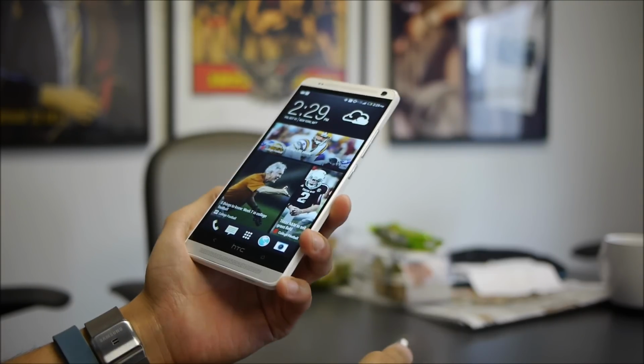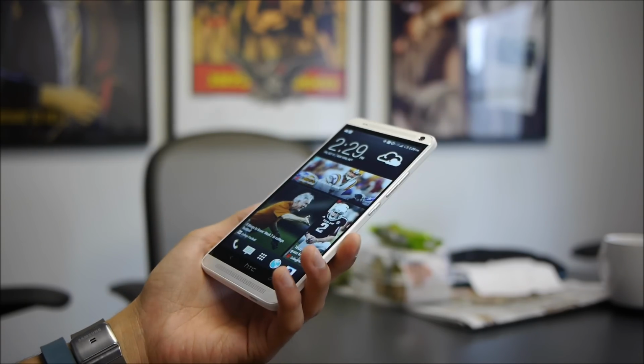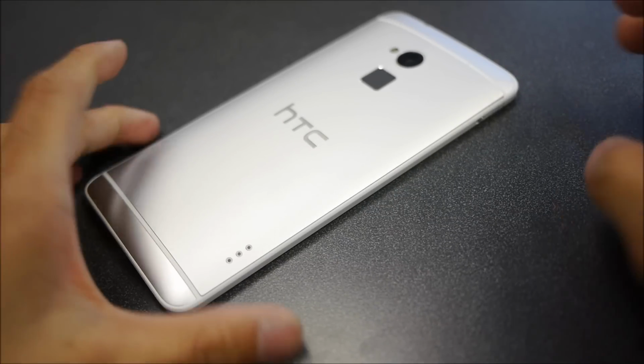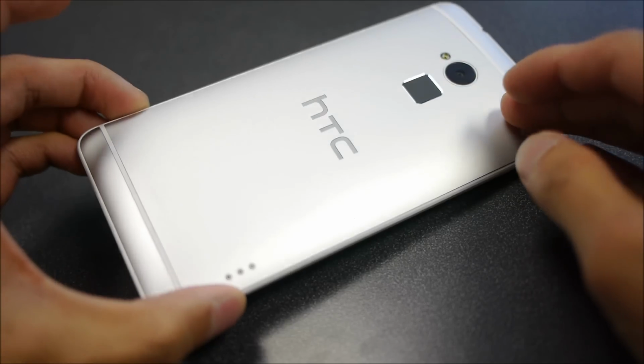But of course, if you love tablets but you don't want to carry one, this might be a good medium for you, because it's still a good enough smartphone size but still packs some tablet-like features on board. So one of the great things I like about the handset is that it maintains the HTC One's design footprint. So you're going to get a quality and solid smartphone.